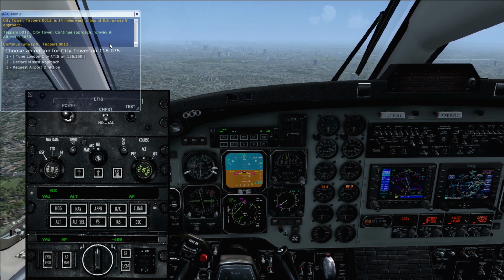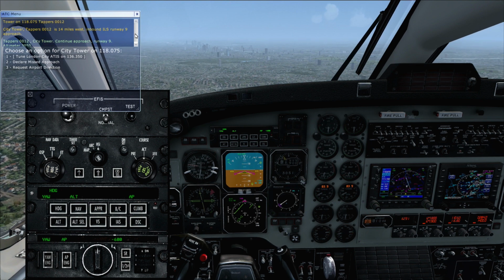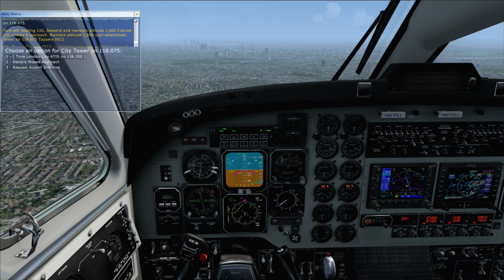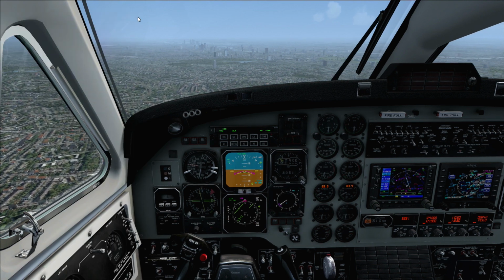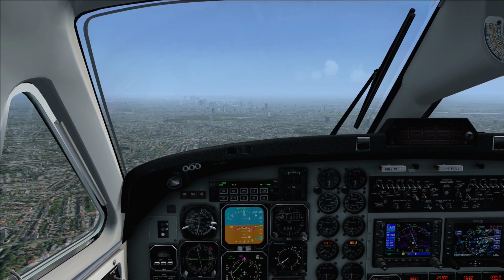As you can see from the skyscrapers in the distance, we haven't got too far to go now. We've got the runway I wanted, runway 9. 1,000 foot approach. That's pretty low. Sounds pretty crazy. So we're going to look out for some sights. Keep the passengers happy.